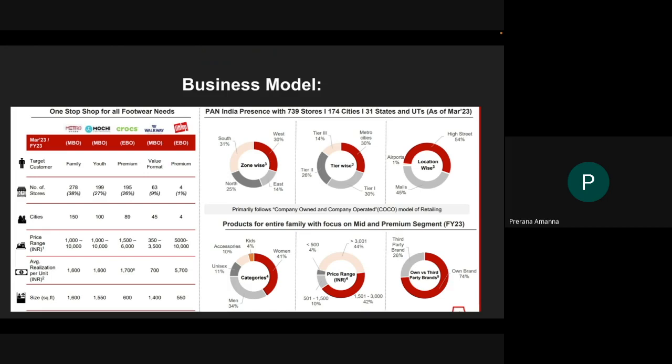For example, if I take Relaxo, Bata, Khadims, these people have their own manufacturing plants. Now what happens is when you go through a downturn, these manufacturing plants add an extra fixed cost. So this is their one added advantage.